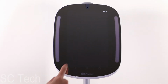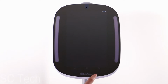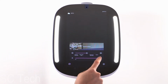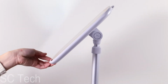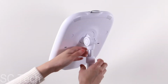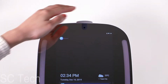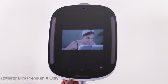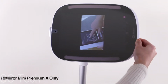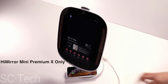This is a HiMirror Mini with access to the internet. Listen to music or look up YouTube videos or post mean tweets. It is fully adjustable, as you can see. And it's super easy to block the camera whenever you just happen to be butt naked, like I am now. It can wirelessly charge your phone too.